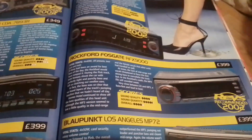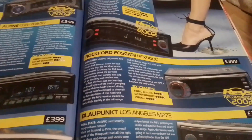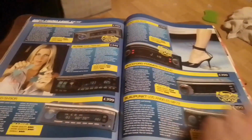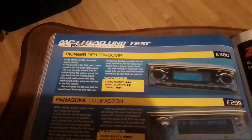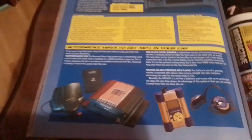Rockford Fosgate is another recommended one by Revs. This is the Rockford Fosgate RFX 9000 at £399. Or the Blaupunkt Los Angeles MP72 at £399. Another couple here is the Pioneer DEH-P7400MP. 380, or a Panasonic CQ-DFX-572N. Or alternative ways to get MP3 into your car. You've got a Kenwood Music Keg, a Neo in-car audio jukebox, or a portable MP3 player which you can play for the jackpoint on the car.